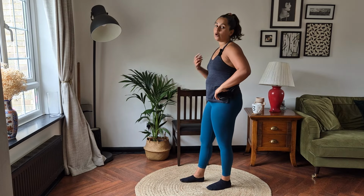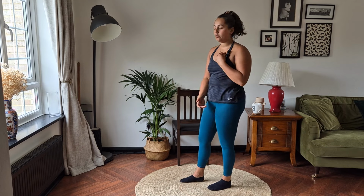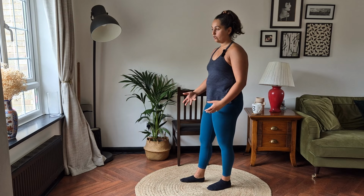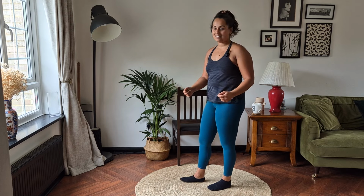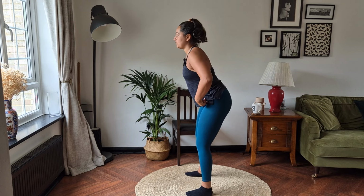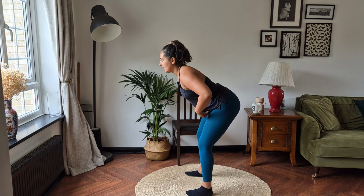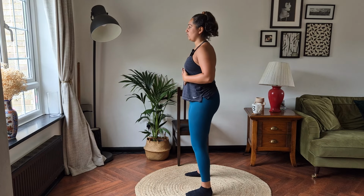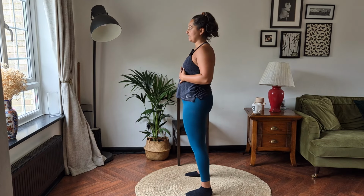Exercise number 4 is more of a hinge balance movement. If you're going to pick something up off the floor, for example, or you're bending down to pick up a grandchild, let's say, what you're going to be doing is focusing on shifting your hips back and dropping your chest forward, okay? And then bringing it all the way back into a standing position.